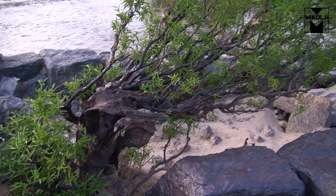And what is interesting about it is that it spends 9 months out of the year underwater in the Orinoco River rapids. When the dry season starts and the water levels go down, it comes out in the dry, and it starts throwing out some leaves. The leaves start growing, and it turns green. And in 2 or 3 months, the water levels are going to rise again, and the very strong rapids are going to come here, and it loses all its leaves, and it spends 9 months underwater in the dark.